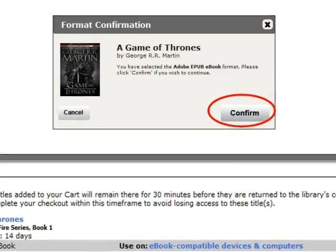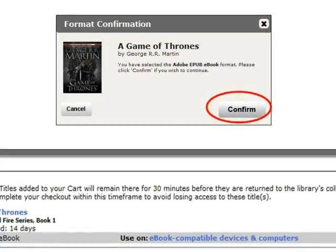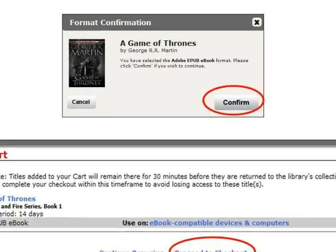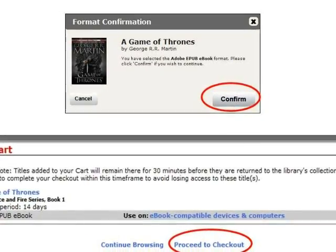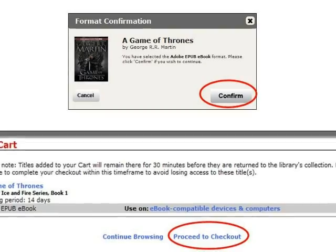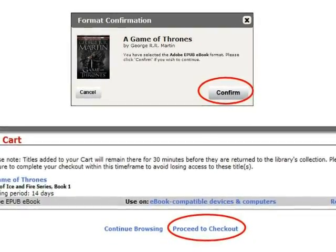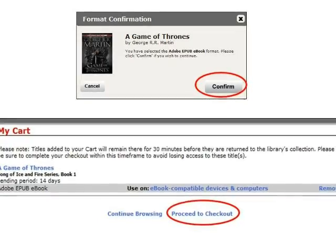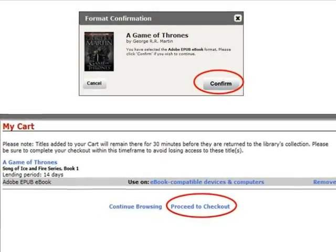Items placed in your cart will remain there for only 30 minutes. If you search for longer than that, the item that was held for you will be removed from your cart and placed on hold for the next person on the waiting list. To avoid this, it is recommended that you complete checkout on this item before searching for additional items. To do this, click Proceed to Checkout.